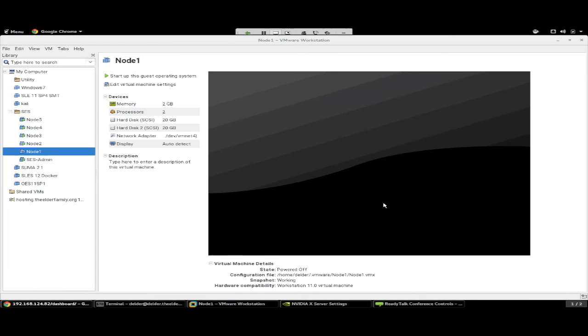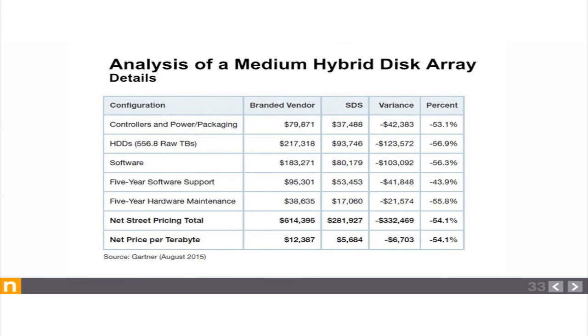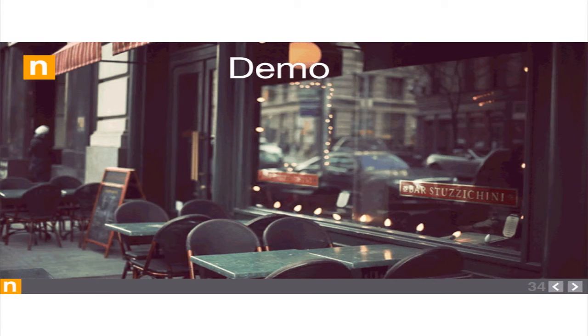Yeah, we had a question, but it was more on the Ceph side of things. I think we're good with the demo, though, unless anyone else has more questions. So I don't know if you can see it, but can Ceph do drive tiering as well?